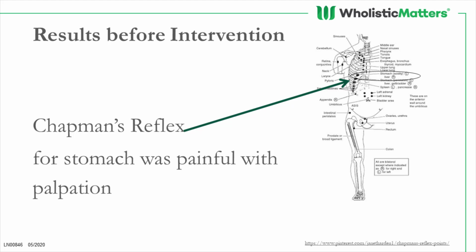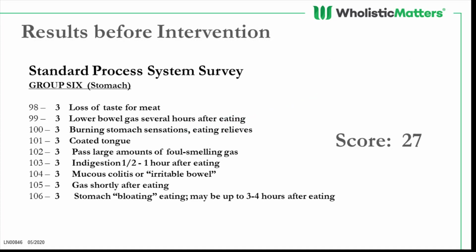On the next slide, on the system survey for standard process, she did the entire thing, but I want to focus on group 6, which is stomach. You can get 0, you never have it. 1, you have it occasionally. 2, you have it maybe every couple of weeks. Or 3, you have it all the time.